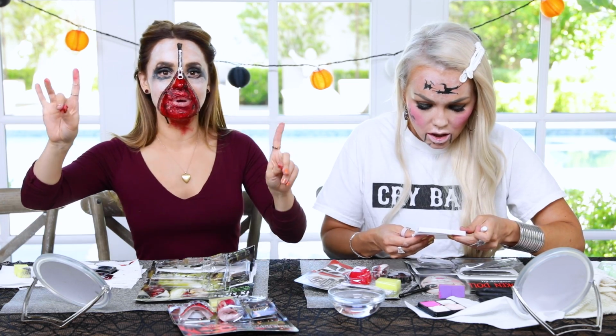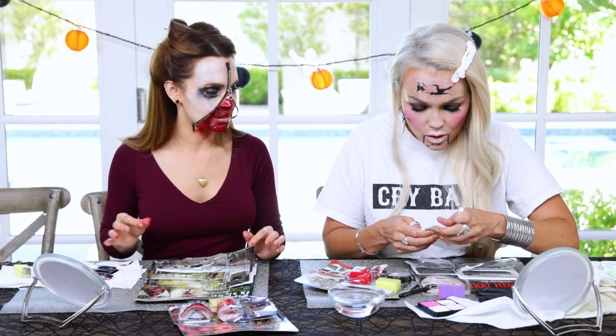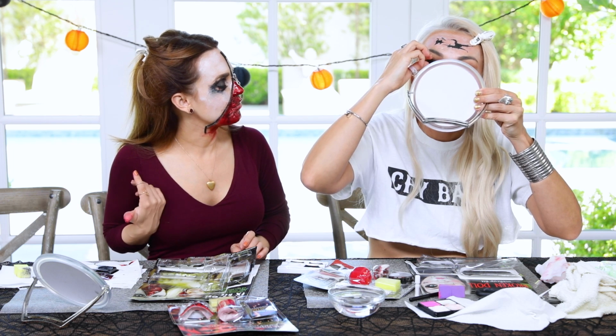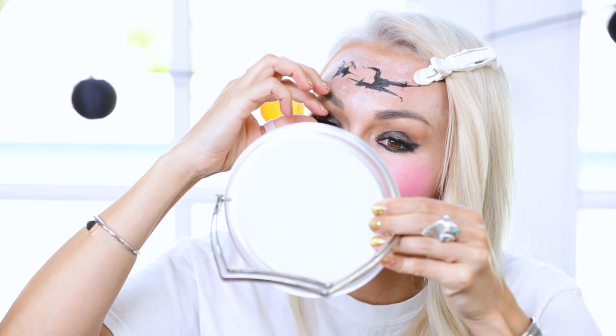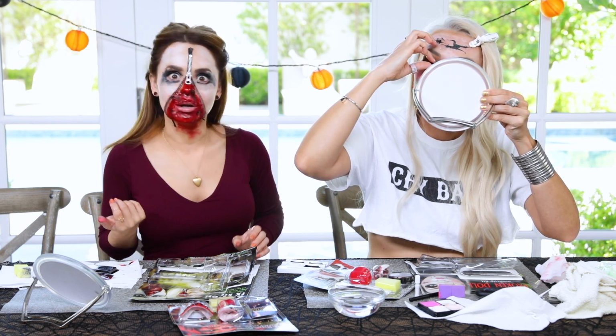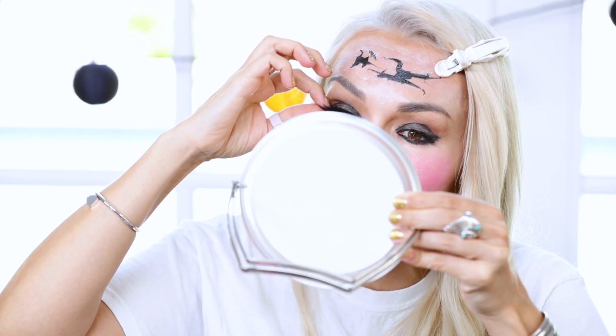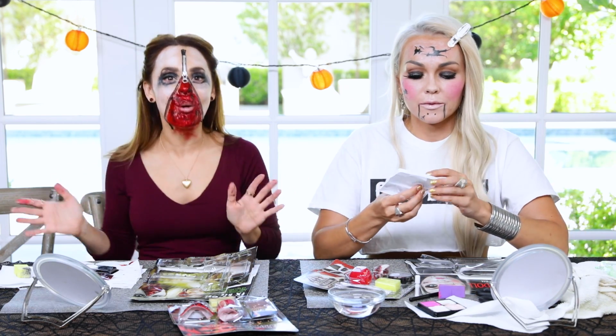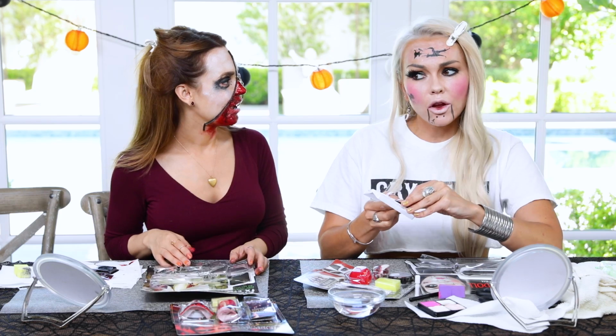Wait, last step, Kandee needs her lash. How do I know which is top and bottom? It's not even bending, it's probably made out of unicorn farts. Oh okay, this is not even sticking down. It looks beautiful. Look at that glamour. You look gorgeous. This is very popular on Instagram.